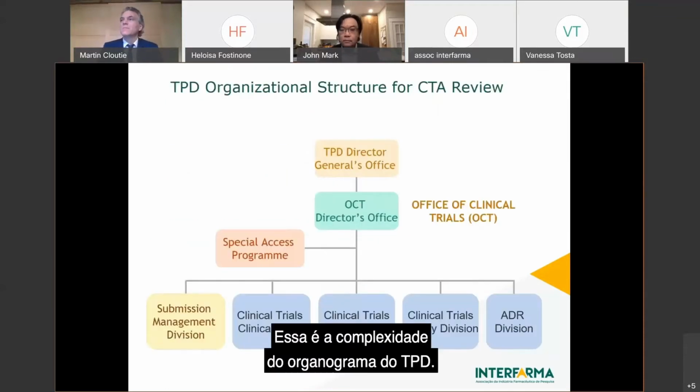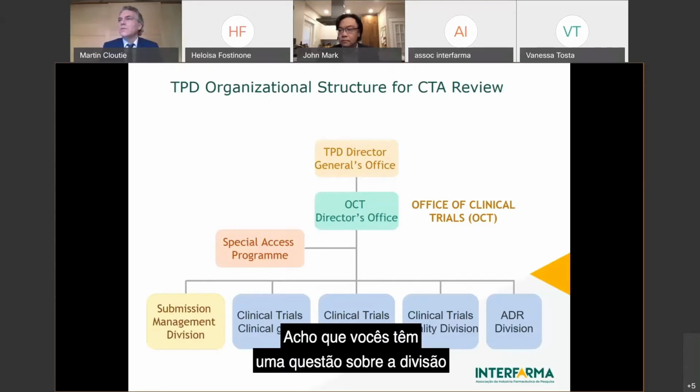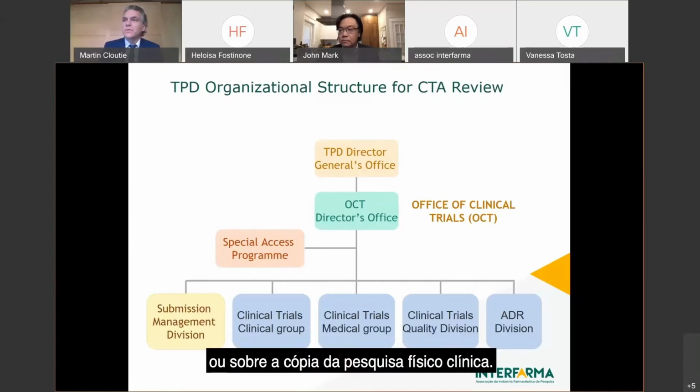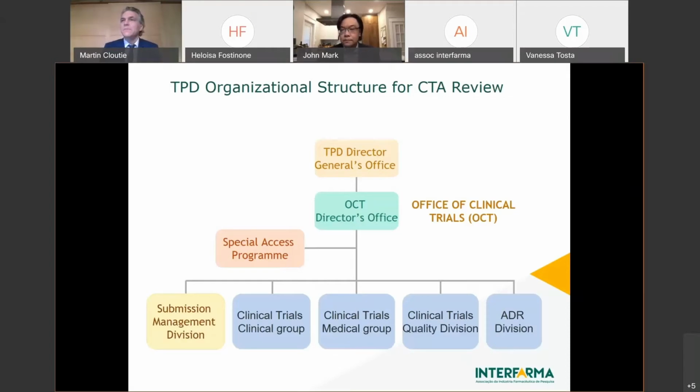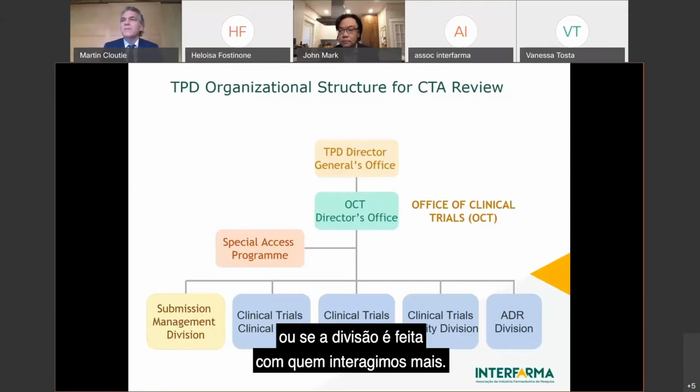So this is more the complexity of the organigram under just TPD. I think you had a question about how it's divided, and this is a snapshot for the Office of Clinical Trials. So, evaluating clinical trials, you have the Submission Management Division, the division with whom we interact more.